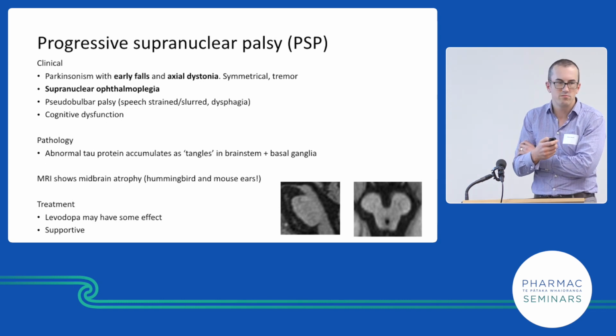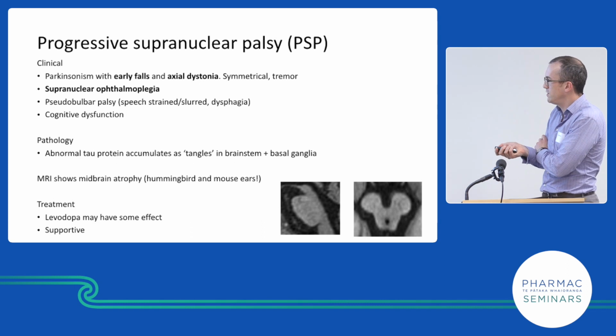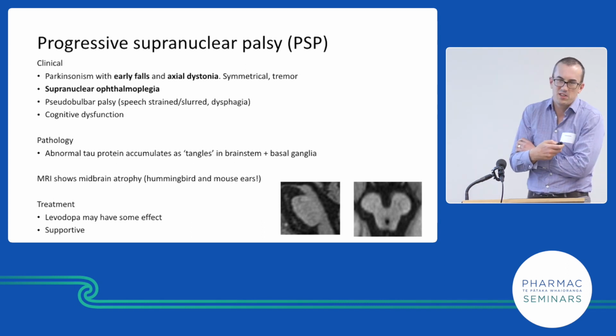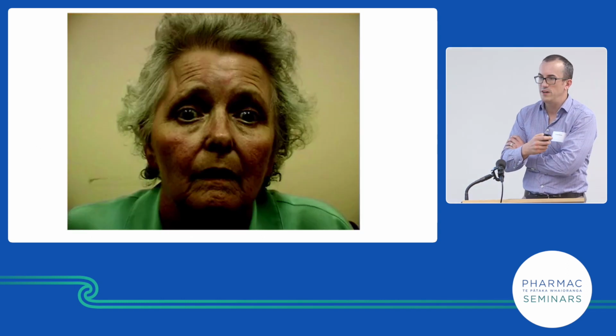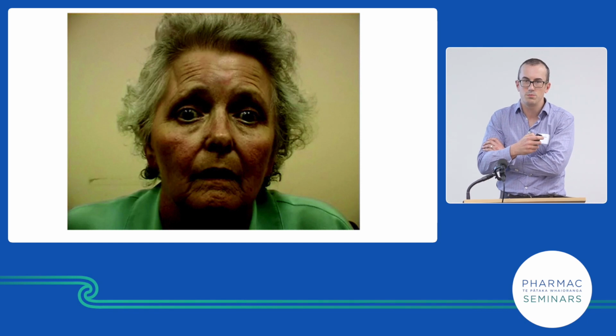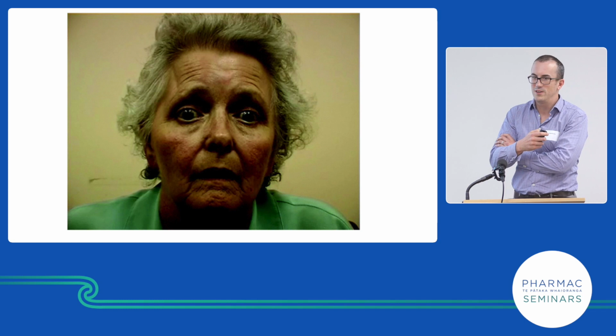And people have some typical MRI changes eventually. So they get atrophy of the midbrain. You can see there's like a hummingbird, and this is like Mickey Mouse ears. So it's not a very nice one. This is the patient's face with PSP, so they call it the reptilian stare, which I don't think is a very nice description. It's Andrew Lee's.